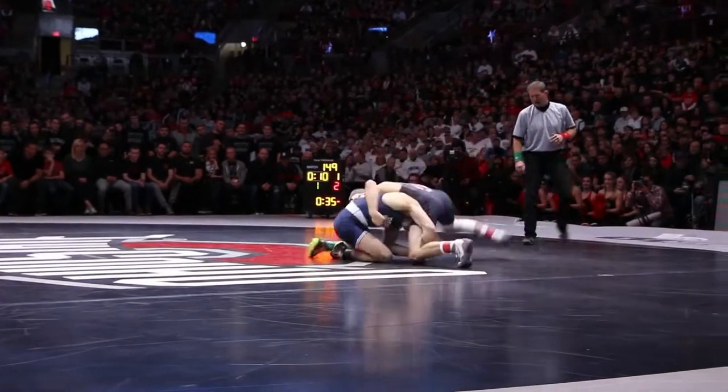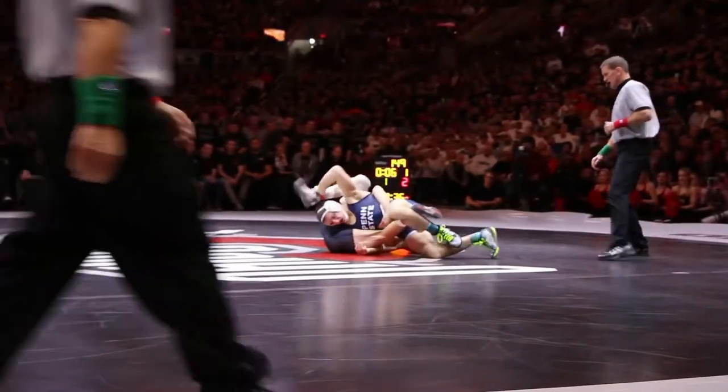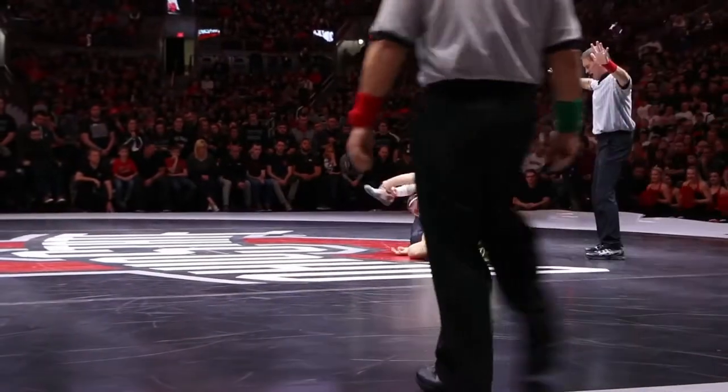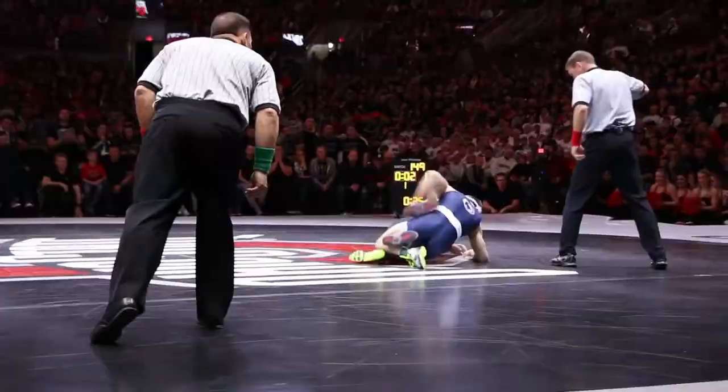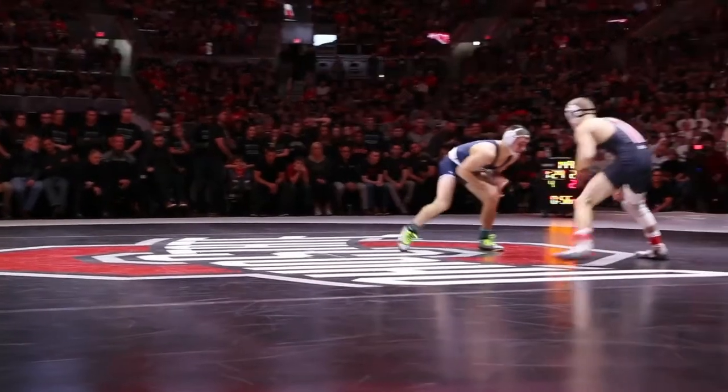Dancing leg, hips down, and changes it. There's a short time. Almost, not a takedown yet, and he does, almost has it, he's got it, two points. So his score is 4-2 now.